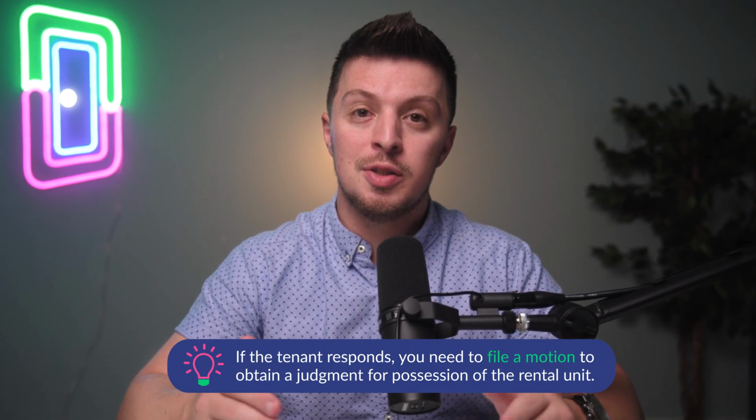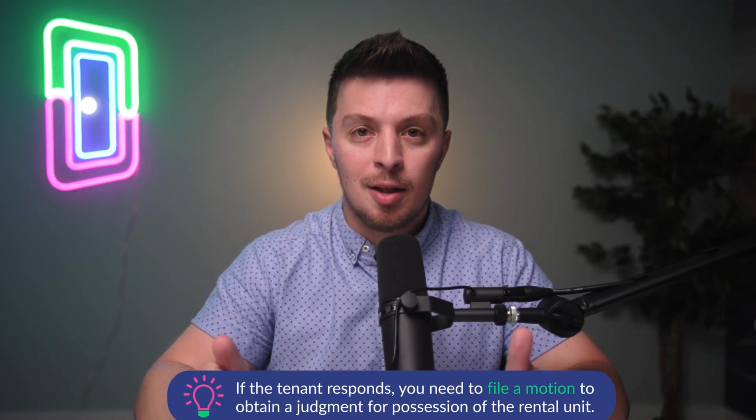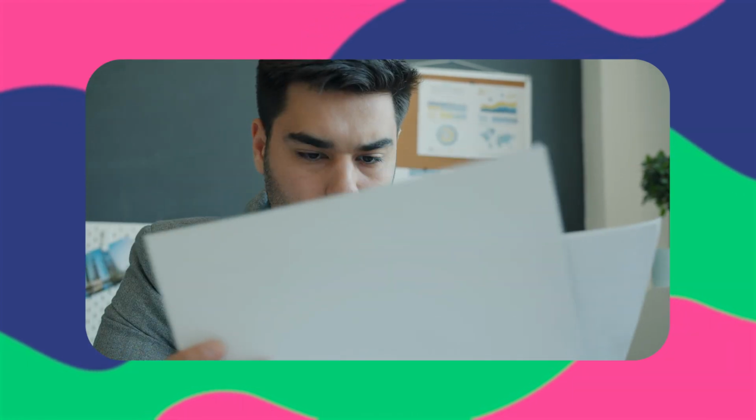But if they do respond, then you'll need to file a motion to obtain a judgment for possession of the rental unit. If you end up needing to file a motion for possession, then you'll have to provide evidence showing that you have a valid reason for the eviction. And of course, these valid reasons can be any of the three that we mentioned earlier.